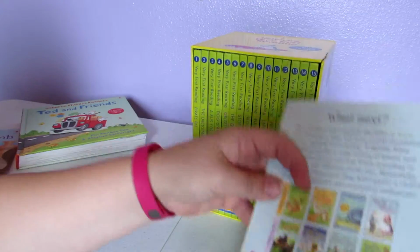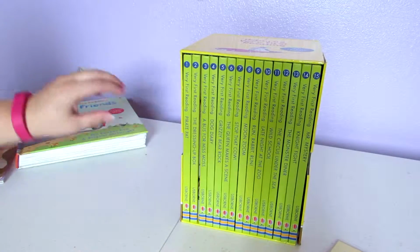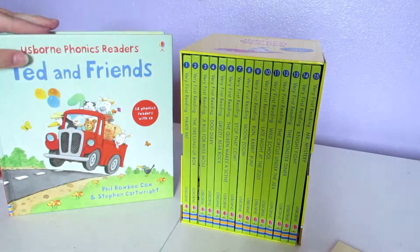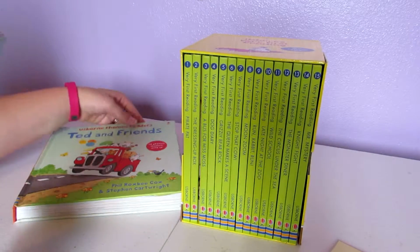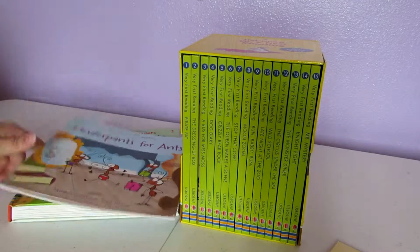So check these out. This one is $69.99, but a really good deal because, again, 15 books. This one is $19.99. But you also have 12 books, so that is also really good. These are going to be some of your better deals because of the combined volume, and your individual phonics readers are $6.99. So check all these out.